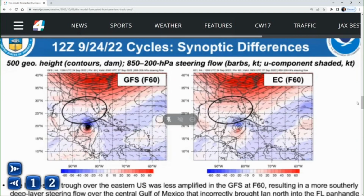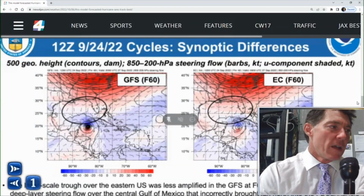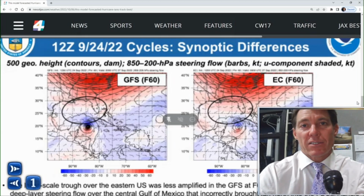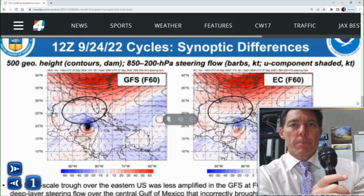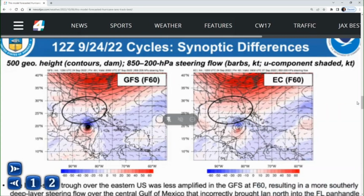So what caused the shifts? Well, it appears that the GFS was more deeper, more powerful with the anticipation of the storm. And it was anticipating that the trough of lower pressure was going to steer it more northward by the southerly wind. So if you go to the newsforjax.com website, I talk about upper level steering flow and how the European model was a little bit deeper with that trough and actually got picked up by the westerly winds and pushed into Florida quicker than what the GFS was looking at.